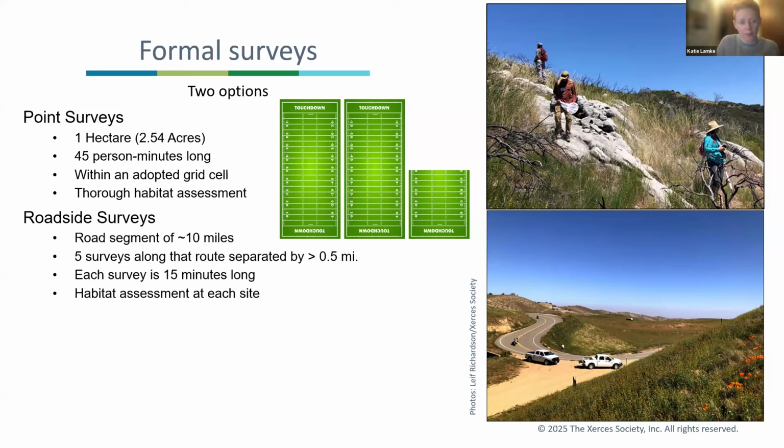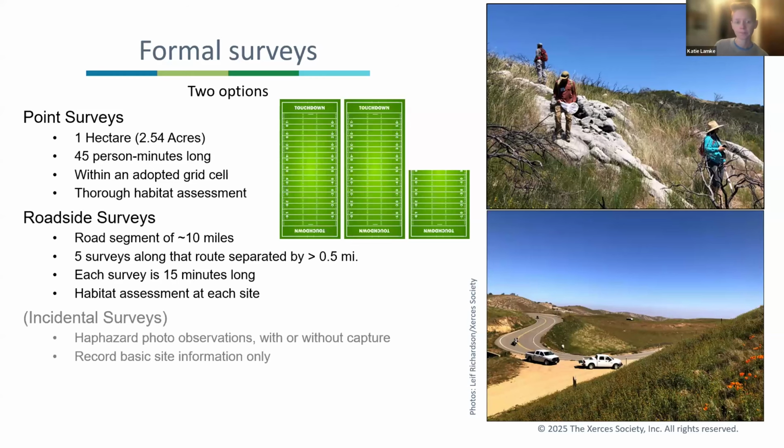The other type of survey is a roadside survey, which, if you're in a part of California where there's not much public land, is sometimes helpful because it allows us to get information from these places where we can't just trek around. So to do a roadside survey, you're going to pick a stretch of road that's about 10 miles long, and you're going to conduct 5 mini surveys along that stretch that are at least a half a mile apart. And each one of these surveys is going to be 15 person minutes long, followed by a habitat assessment. So 5 smaller surveys, a little bit more travel involved.